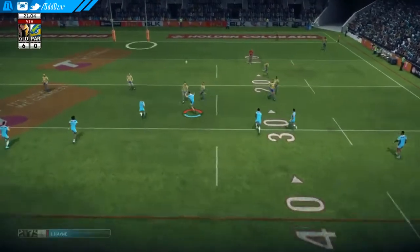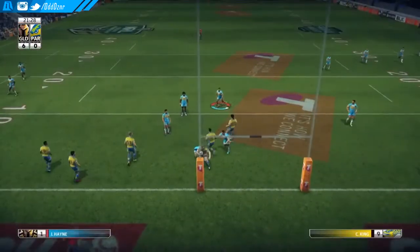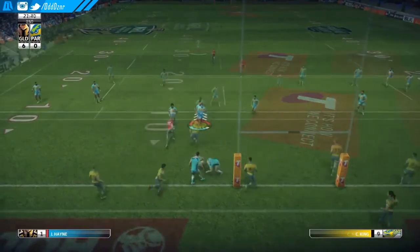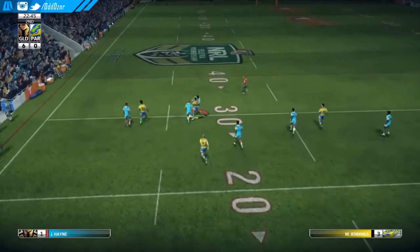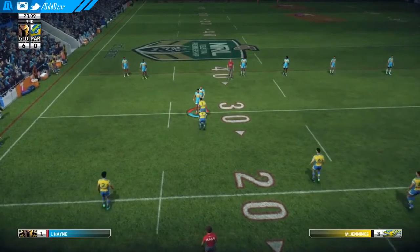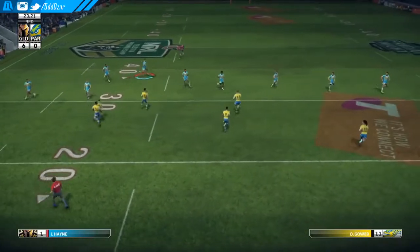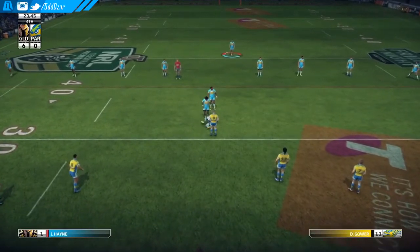We're going to call for it here. Put up the bomb in midfield. Decent kick, but it's taken nicely. Second tackle for the Eels. They go to Jennings. He's just on a sprint right through that gap. But we clean him up at the back. Third for the Eels. They shift the ball out to Gower. He attacks the line. Taken on the spot.